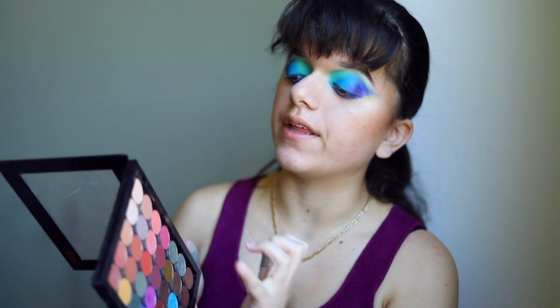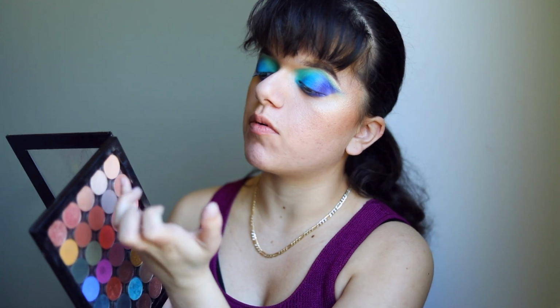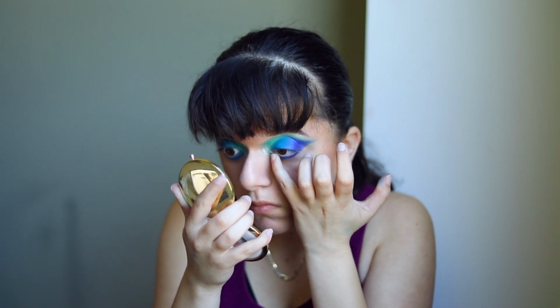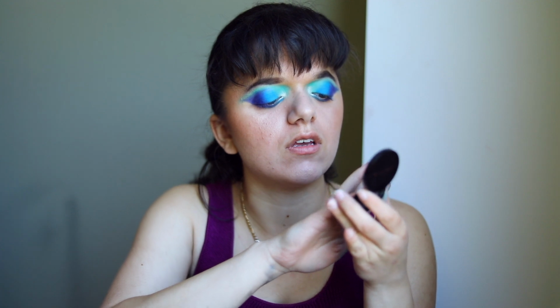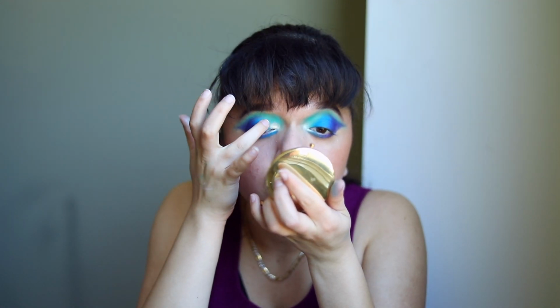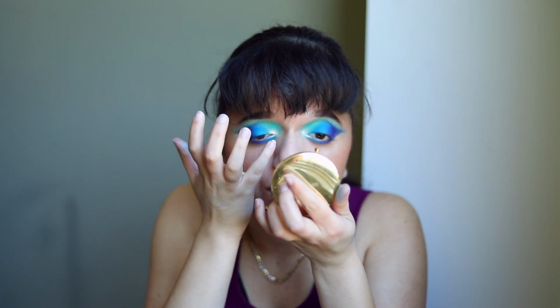For an inner corner highlight, I am going to go back into this Let Me Explain color, and I'm just going to pop this into my inner corner using my fingers. For some pizzazz, I kind of want to dip into this highlight and just use it in my inner corner as well. I feel like that's a lot more reflective, and I honestly like this combination a lot more than what it originally looked like.